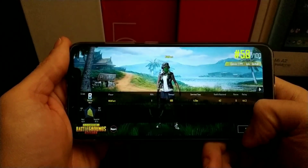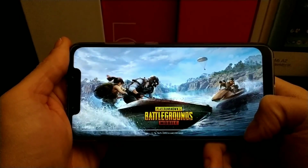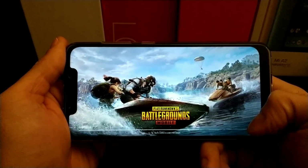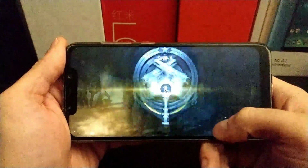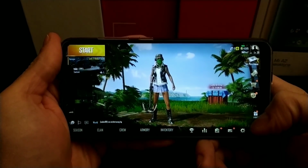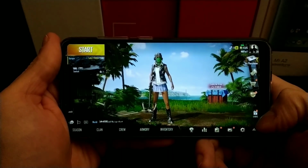That's how it goes. And yeah, guys, a quick test video of how the GFX tool performs using PUBG Mobile and the Pocophone itself.